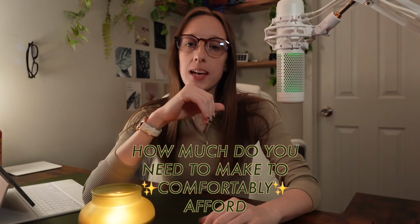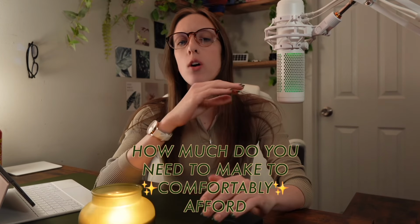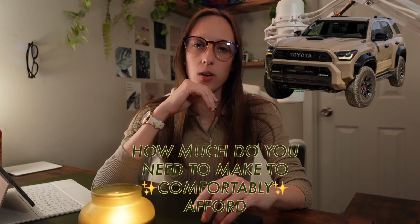How much do you need to be making in order to comfortably afford the all-new 2025 Toyota 4Runner? Let's find out. So now that the 6th generation 4Runner has been revealed and we can see some of the features and what the exterior and interior actually look like, let's estimate what the number breakdown is going to look like. Of course, because we don't have the exact numbers quite yet, we can make a pretty good estimate on what it's going to look like when you actually break it down.